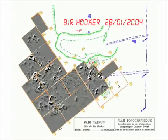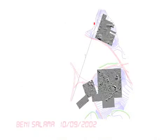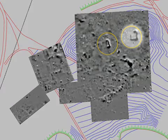At Bir Hukr, clear U-shapes begin to appear, similar in form to large staples, some 8 meters long with 2 obvious bends. On the hills of Beni Salama, similar anomalies are registered: a staple shape, and then, 30 meters away, a big rectangle. It is here that 2 excavation zones will begin, Sector 1 to the east and Sector 2 to the west.